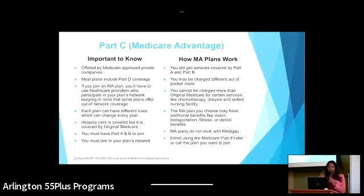Part C for Medicare Advantage, it's important to know a few things. Medicare Advantage is offered by Medicare approved private companies. There is a very long list of providers on the CMS website. If you go to cms.gov, you'll be able to download the spreadsheet that they have there, if this is of interest to you, to find out what Medicare Advantage plans will be available for 2023. Most plans, again, can include Part D coverage, although they don't always. So if you don't have a prescription drug plan, we do ask you to please add it so that there's not a late enrollment penalty on the back end.